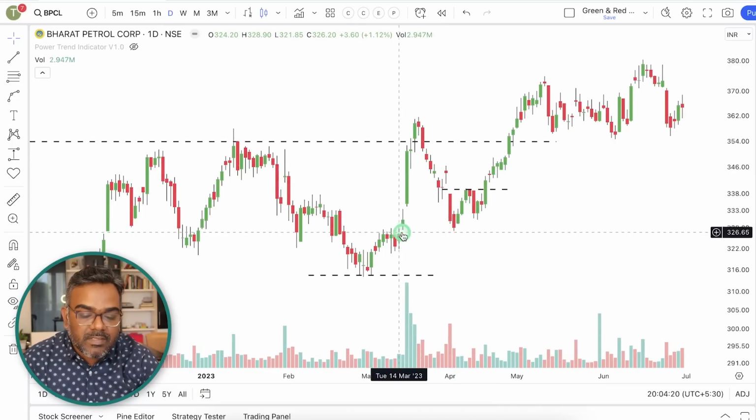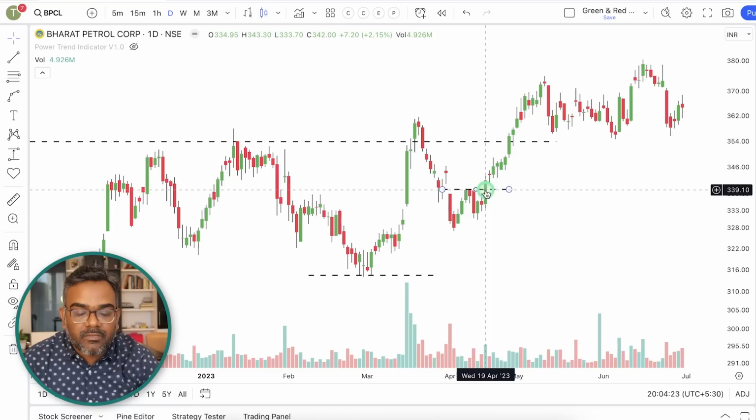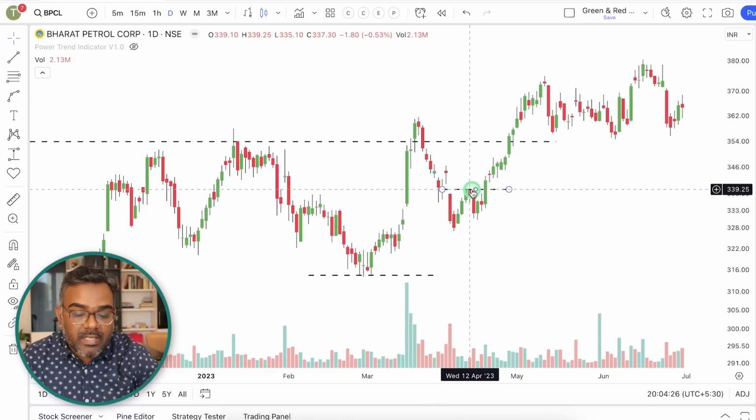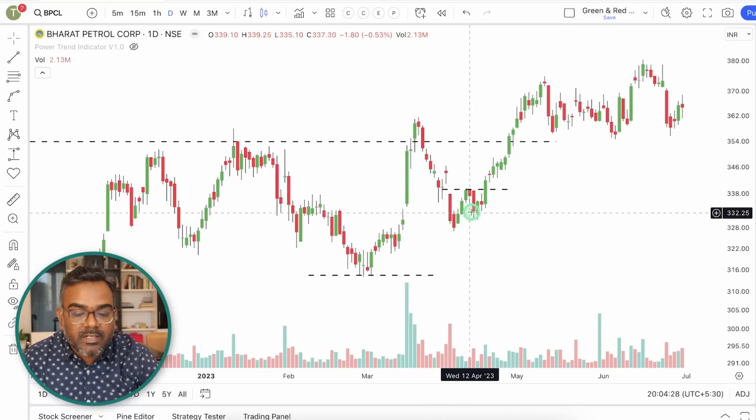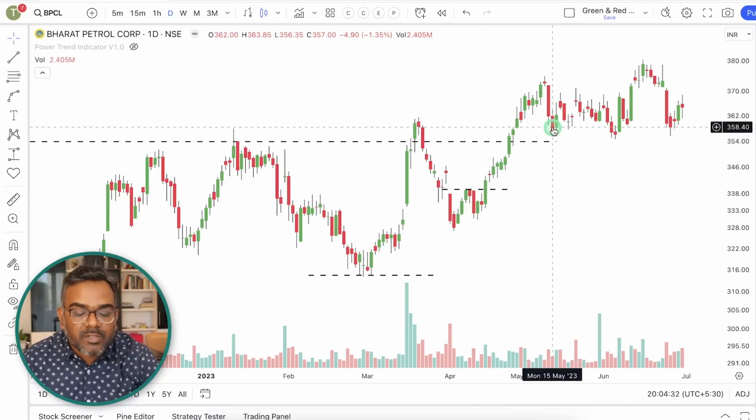Now also see the gap fill here, these 2 gaps, it filled them here, and then we had a breakout from a pivot point over here. You could also have added at this point with the stop loss at this point, and then you could have probably had this entire move here, and you could have been holding on to the stock even now.